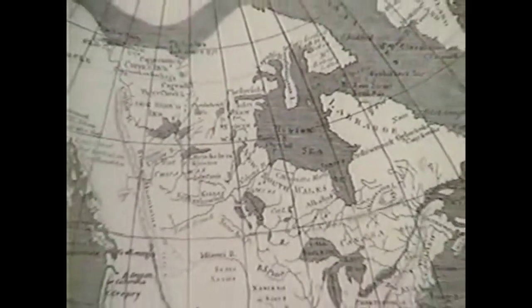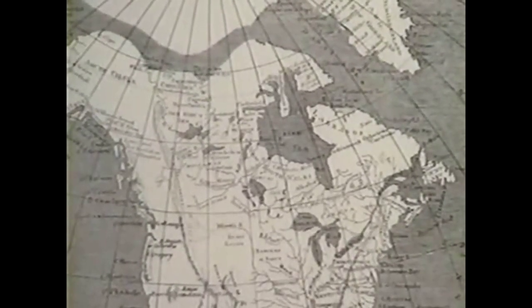You notice right here, Southampton Island is actually a peninsula. And for some reason, Southampton Island is a peninsula on virtually every map of North America that was done between the years 1650 and 1820.